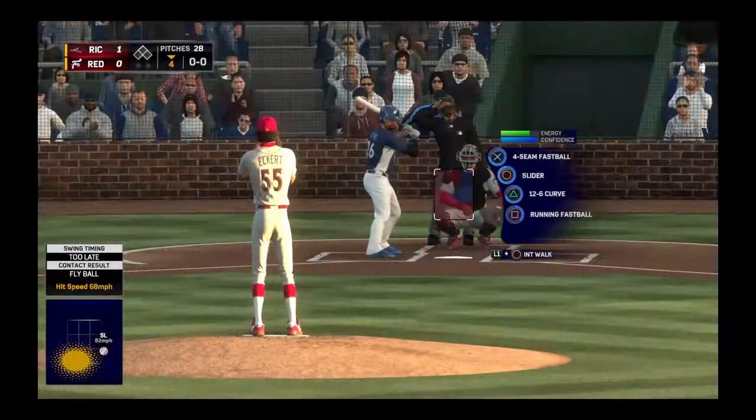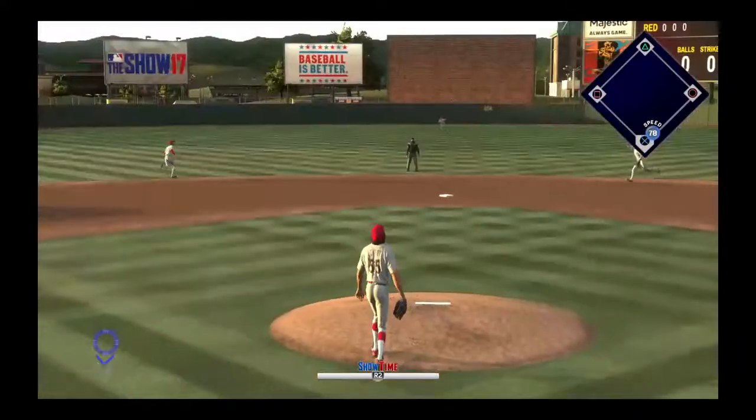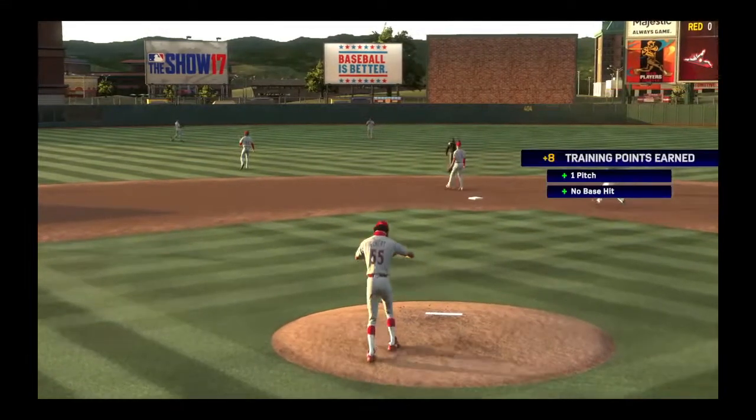On now to the bottom half of inning number 4. Richmond leads this one 1-0. Leading off the 4th inning, the shortstop, Teddy. Hit fairly well out towards straightaway center. Joseph moves over. 1 away.